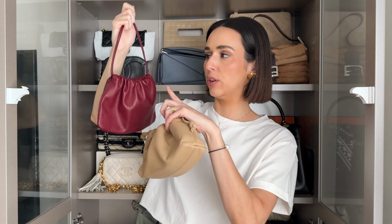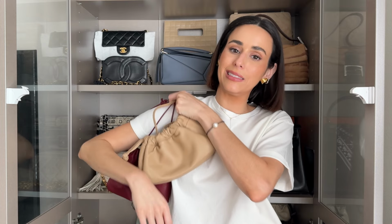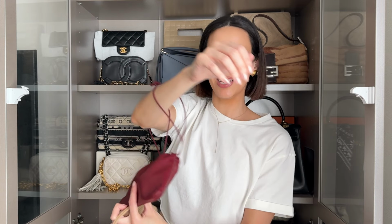It only has the drawstring. Now they do sell an extra leather piece you can attach and then make this into like a crossbody situation, but I just didn't feel like spending the extra money to do that. But I do like this. I think it's really cute for like an evening bag. And if I really want to tighten it, these drawstrings are longer than the one on this. So if I really want to, I can kind of get this over my shoulder, but not really. It's a little bit more of a handheld or like on the arm situation. I wouldn't just carry this around for daytime personally.